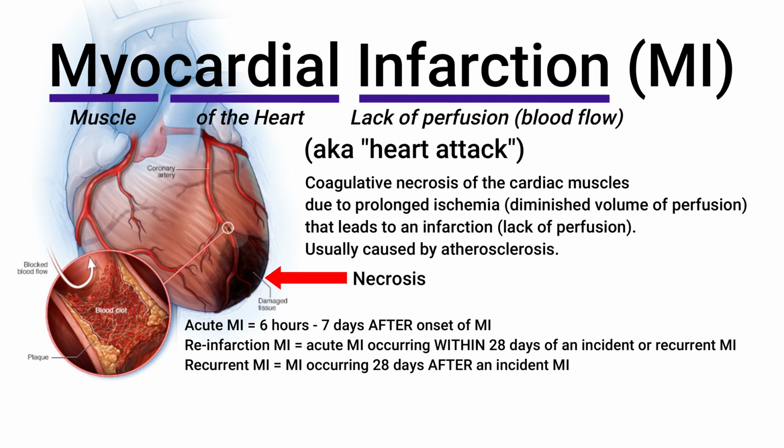Myocardial infarction, MI, is commonly known as a heart attack. This is a coagulative necrosis of cardiac muscle due to prolonged ischemia that leads to an infarction. It's considered to be an acute MI if it's anywhere between 6 hours to 7 days after the onset of an MI. It's considered a reinfarction if it's an acute MI occurring within 28 days of an incident MI, and a recurrent MI if it's an MI occurring 28 days after an incident MI.